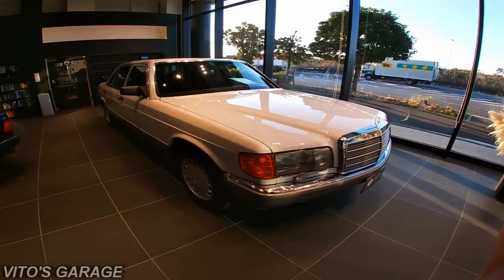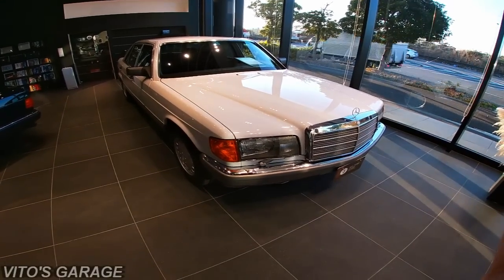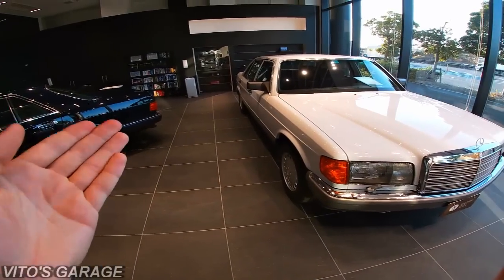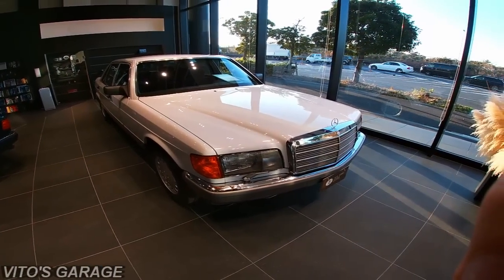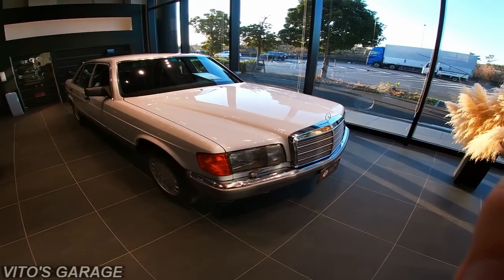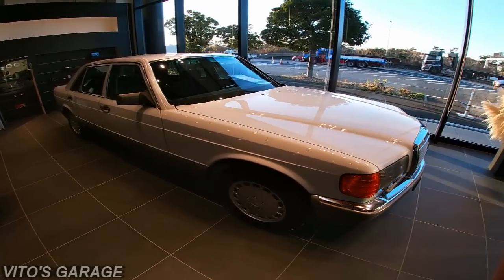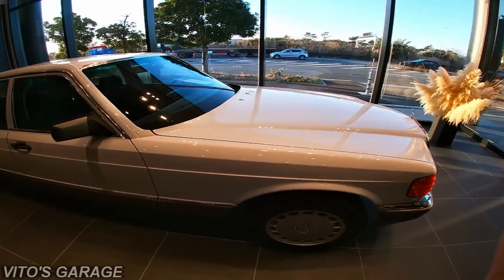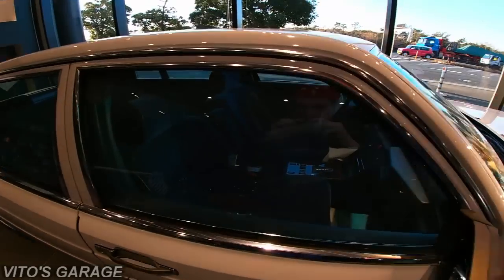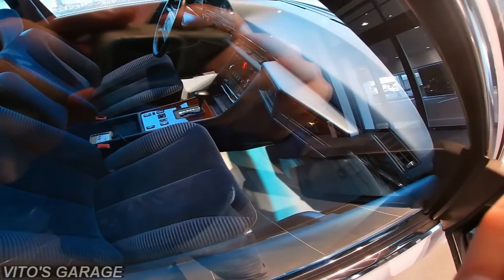All right, guys, this is another car. This is a 1988 560 SEL. So this is the same 560 SEL, but just a couple of years older than that guy. That guy is 1990. And it's a beautiful car, guys. You will not believe the mileage that this car has. It's actually the most expensive car here at this dealership right now, but it's in immaculate condition. It's got a dark blue velour interior, and it's also a long version.